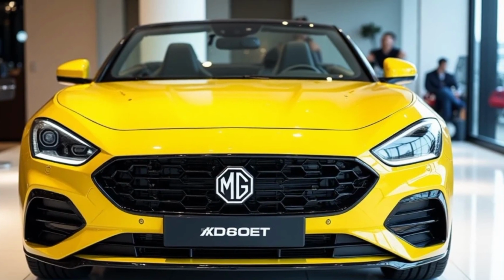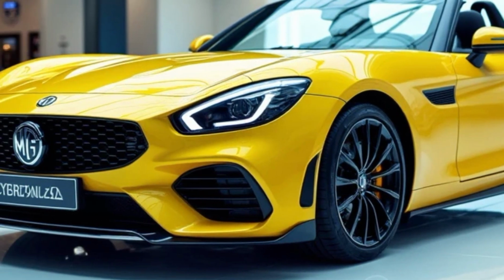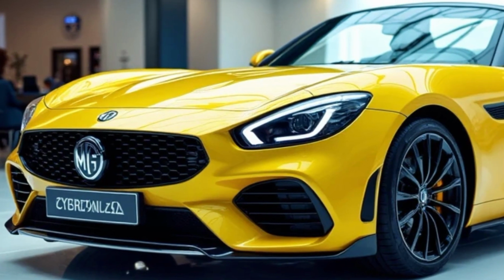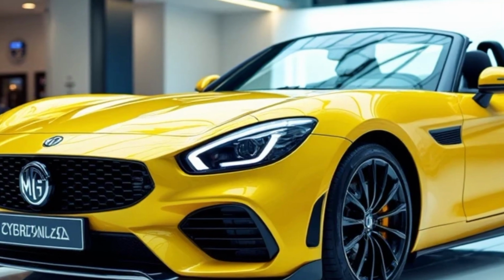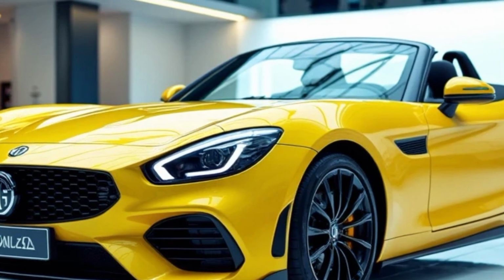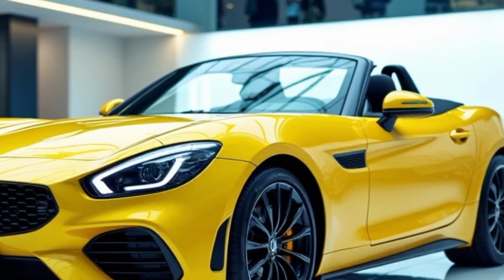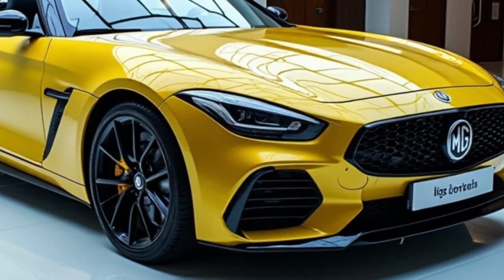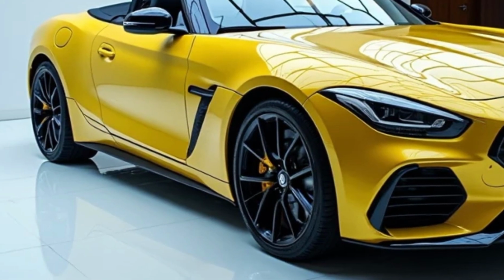So let's get started. The MG Cyberster is a real head-turner, with a sleek aerodynamic design that pays tribute to classic roadsters while embracing the future. Its low-slung profile, sculpted lines, and aggressive front fascia make it one of the most eye-catching electric sports cars of its time. The signature LED headlights and sharp daytime running lights give it a fierce look, while the active aerodynamics enhance efficiency and stability at high speeds.